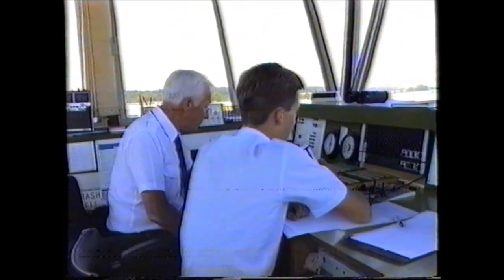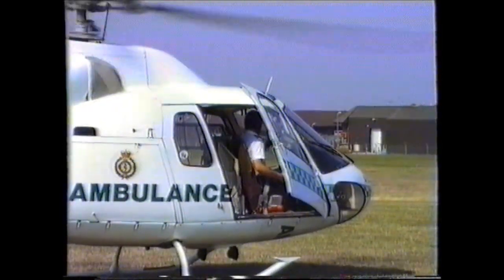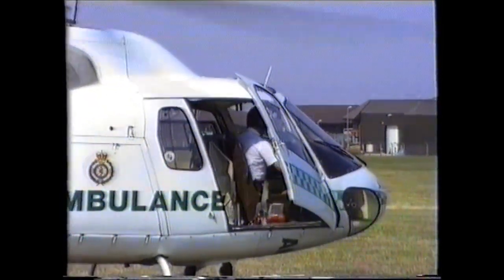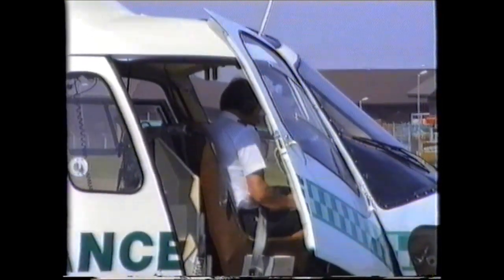Rochester Airport, base for Kent's air ambulance service, at present funded by McAlpine's Helicopters for a trial period. It could become a permanent feature of the Kent area, except for one important snag: funds. The air ambulance costs many £1,000s a year to run, and this money can't be supplied by the Health Authority.